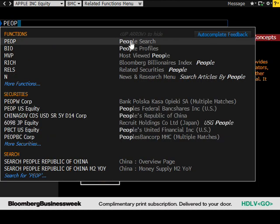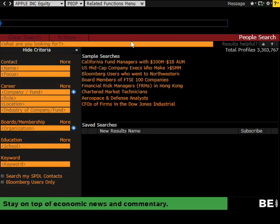POP is people search. This is a database of every Bloomberg user. So for example, who am I looking for? I am looking for people that are Maryland grads that work on Wall Street. So if I'm looking for a job, I can actually look at every Smith grad that's working on Wall Street and actually reach out to them in Bloomberg.